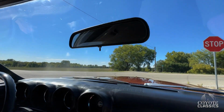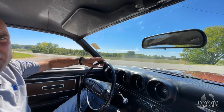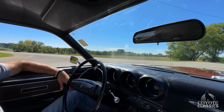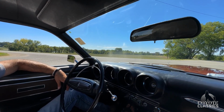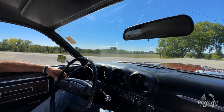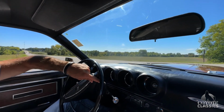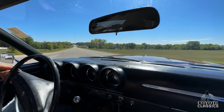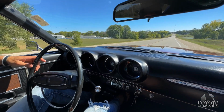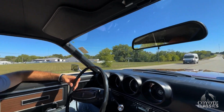Dash is nice too. This is a good car. It is. It's a really good car. Something you can go to car cruises and just have some fun. I've always loved these models too, the Fastback and the Fairlanes. You don't see them very often, and when you do, you can't help but look at them. Yeah, they're cool. Maybe an unpopular opinion, but I almost like the looks of this better than a Mustang Fastback. I know, I said it, but I do. That is an unpopular opinion.